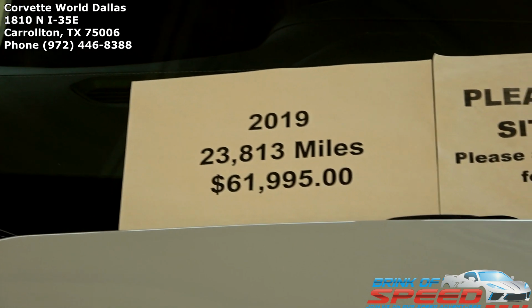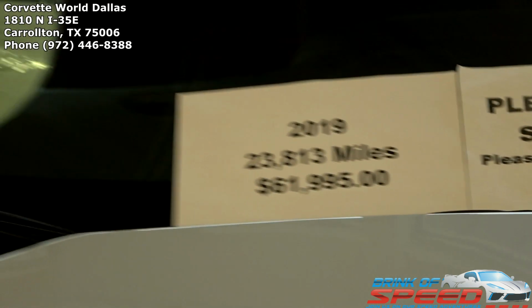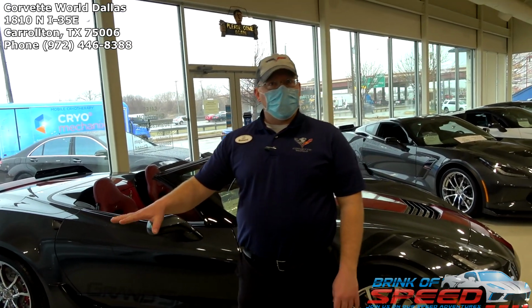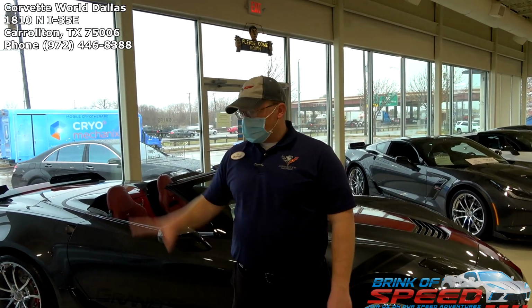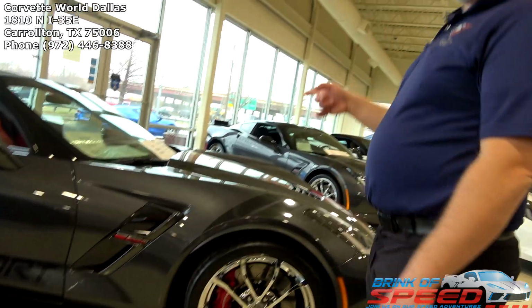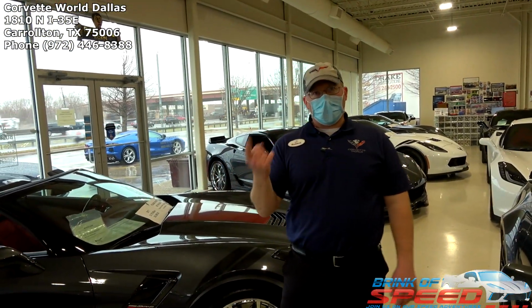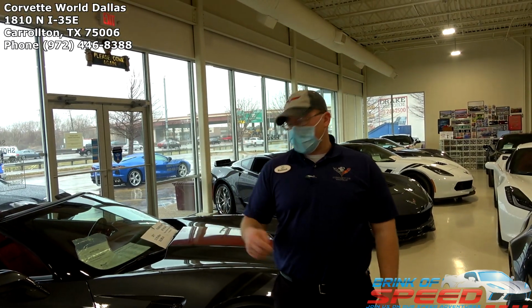It's a 2019, 23,800 miles for 62,000. So that's a popular one, ceramic gray. Every other ceramic gray I've had in the last week and a half sold. That's right, the only one I got left. Very unique car. You may remember the Spice Red design package, the black suede design package and the Twilight Blue design package.